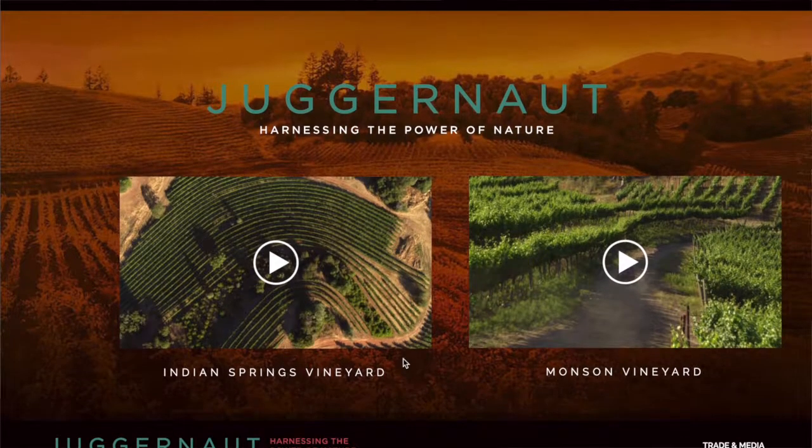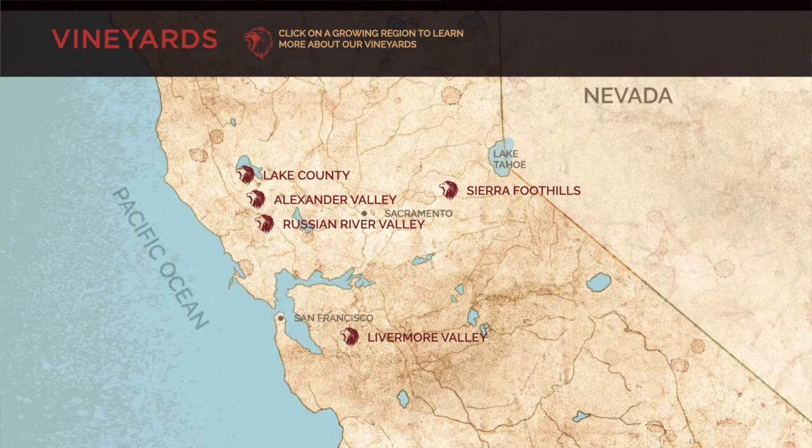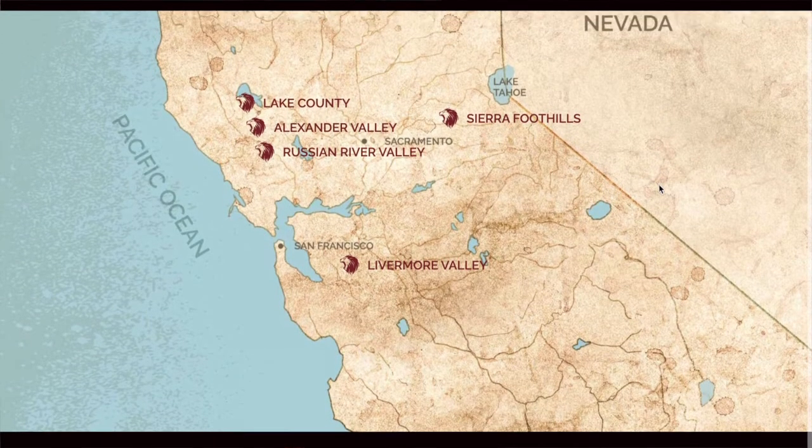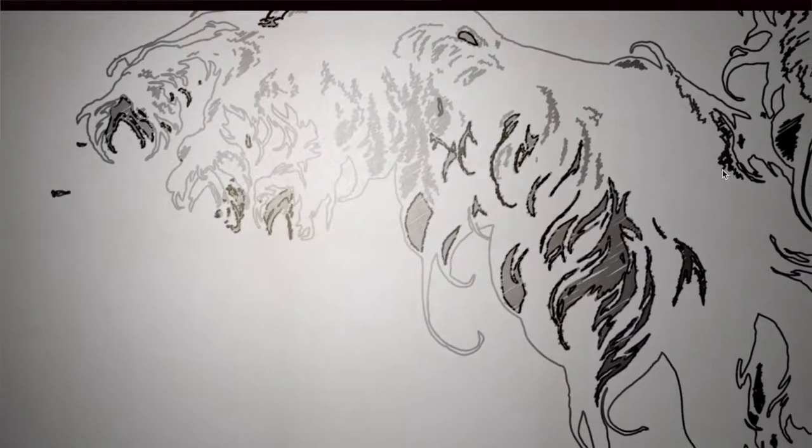Really beautiful Monson and Indian Springs vineyards. Really nice. And if we click over on vineyards here, okay, cool. So they've got a little map here just designating where these areas are. Again, these are super popular AVAs, so that's a great tell for this wine. Again, it's not just a scattering of random different barrels from all over the world put together. And again, we're back here at the super cool sketch. So this was exactly what I was hoping for. It gave us a little bit of information before jumping into it, but now it's time to pop the cork. All right, let's jump into the wine.